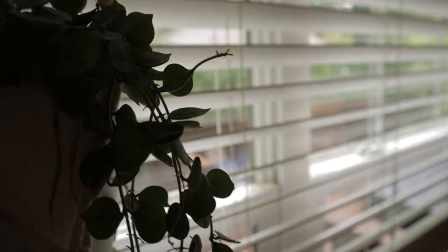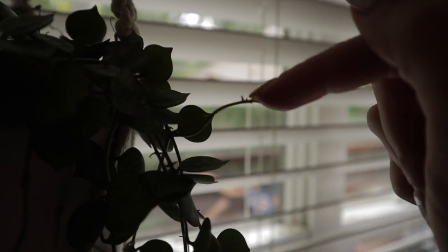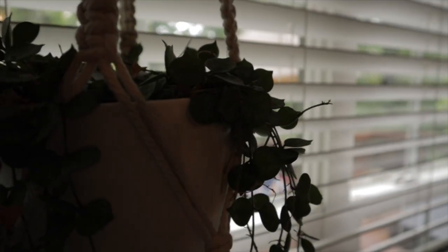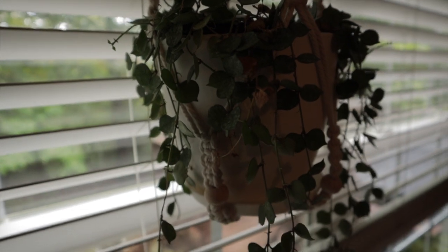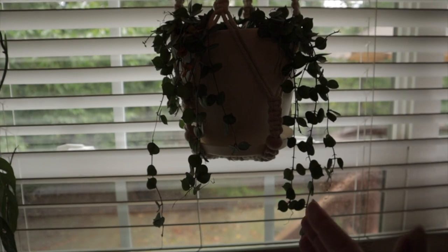Like, I don't know if you can see. But I cannot describe how much hope and how much better I feel every time I walk past and see this little tiny baby leaf. Because I was feeling pretty discouraged about this plant. Oop, look, we got some more little baby ones. Okay, maybe I'm not sucking so bad on this plant, but this one has been stressing me out a little bit. I'm not gonna lie.